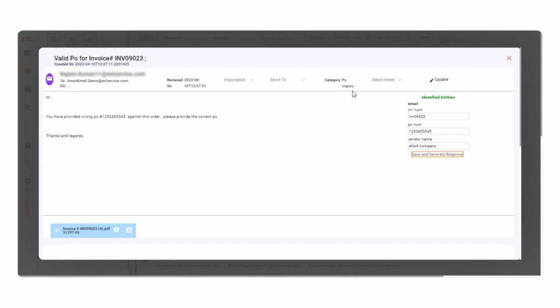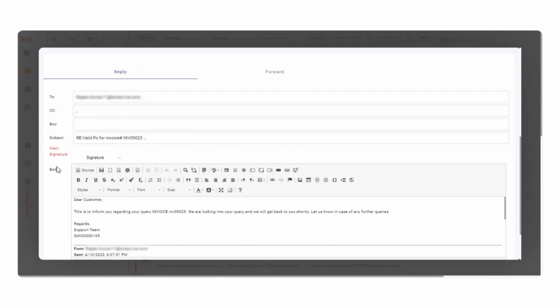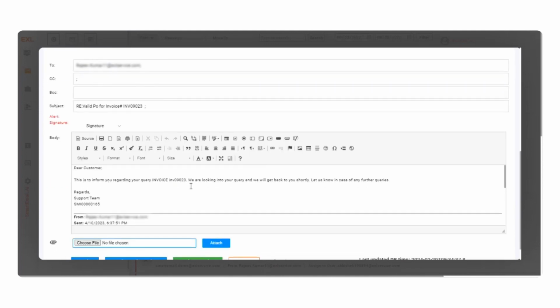Now, in this specific case, as the action cannot be taken immediately, there would be a delay, so we can simply use the standard template to notify that your complaint has been registered and will be solved shortly, or we can use generative AI techniques to generate a contextual response.